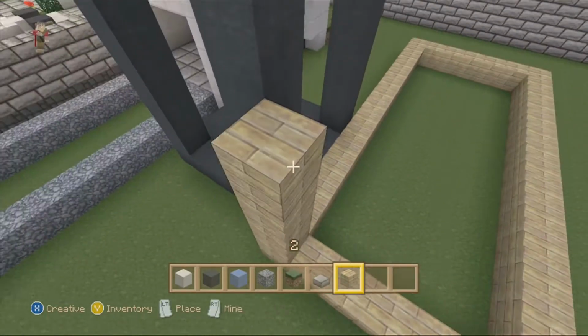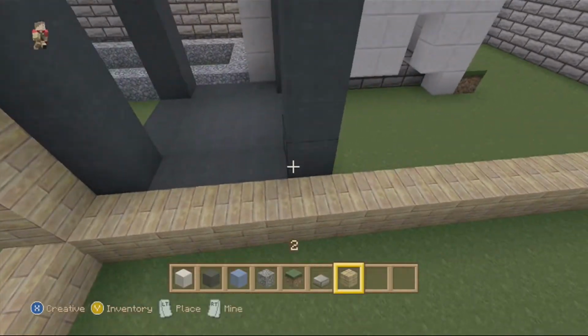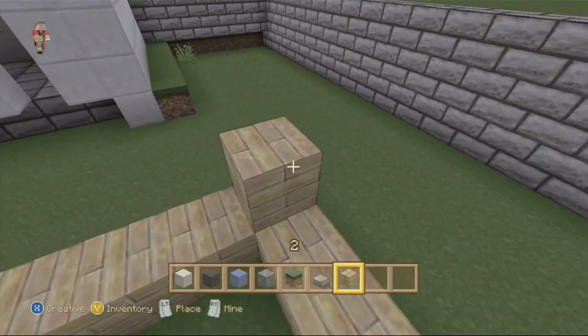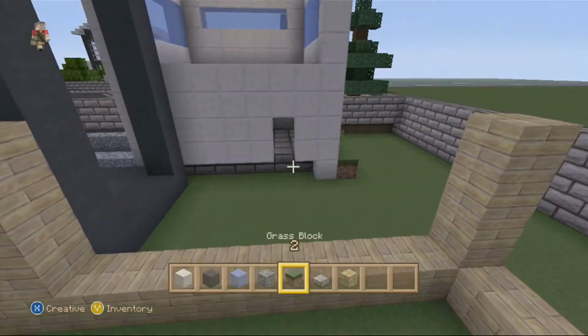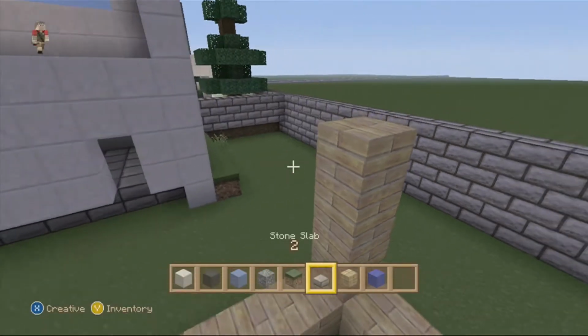Okay. Now, again, extend it up to where your next floor would be. But in this case, what I would do, I actually make sure I don't want to go up to that next floor, because on these, as you've noticed in my other modern house builds that I've been doing, I like to put in the color of wool that I'm going to use on the next floor there. And I'm thinking for this house, let's go blue.